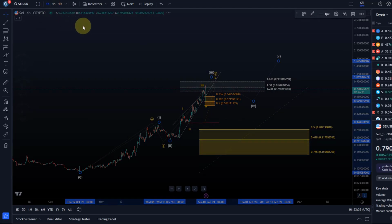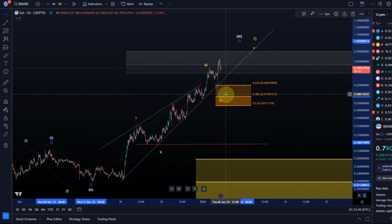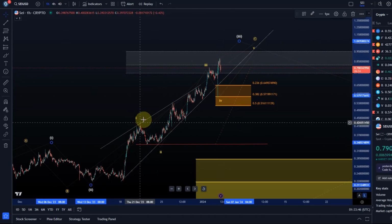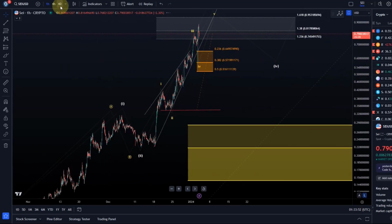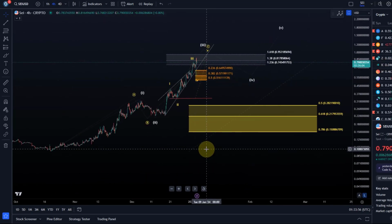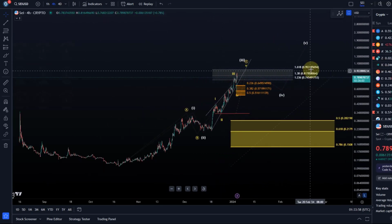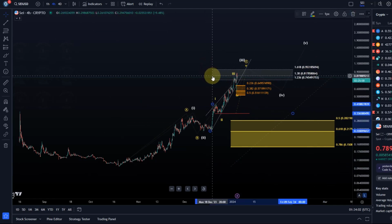So let's go to the 1-hour chart. The idea was obviously that we could get one more high here in wave 5. And we see 5 waves up now. But that last bit is a little bit shallow. So let's look at the fibs. First of all, how can we identify the correct fibs that are needed? First of all, I would say we start with the bigger picture.